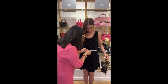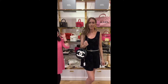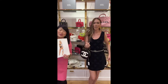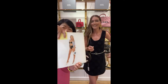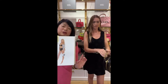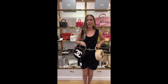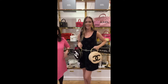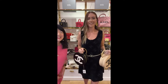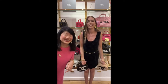Just look how shiny it is. It is very shiny. Wow. So look at Claudia with her belt, and she has the white version, but we have Sophie with the black. And you can have the beige one in this. Look, why have one when you can have two? Incredible. This is so nice.